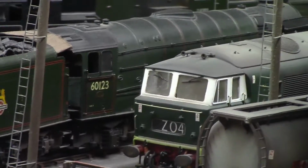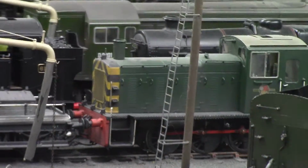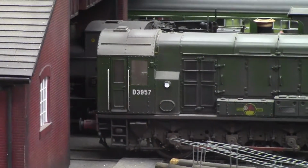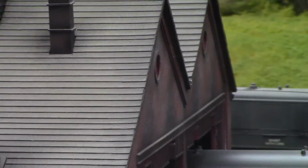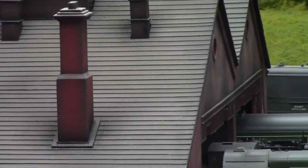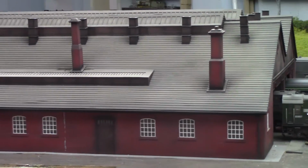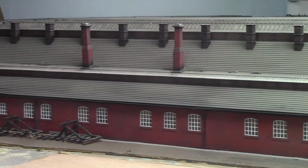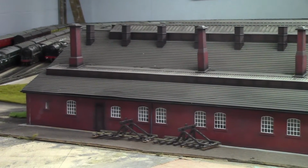So clearly this shows that there are other areas of the layout that still need to be looked at, but it's these little details that take the time. But as you can see, if I can come around this way a bit, you can just see the front of the engine shed there. There we go, it's brilliant. I don't know how much it will cost to have one of these built now, probably stupid amounts of money, but like everything else on the layout, no corners have been cut, and it's just superb, and yeah, it's brilliant.